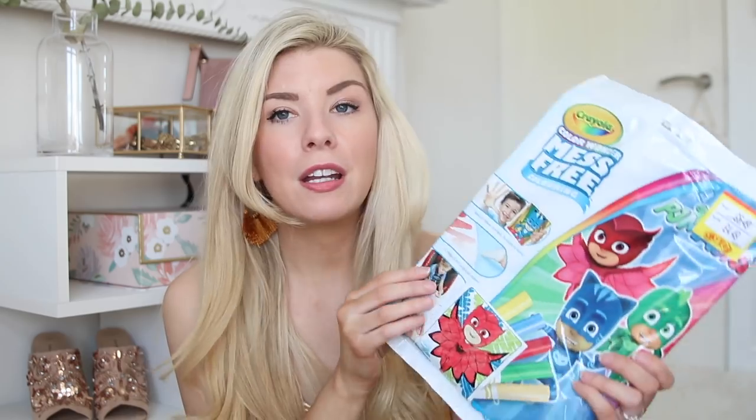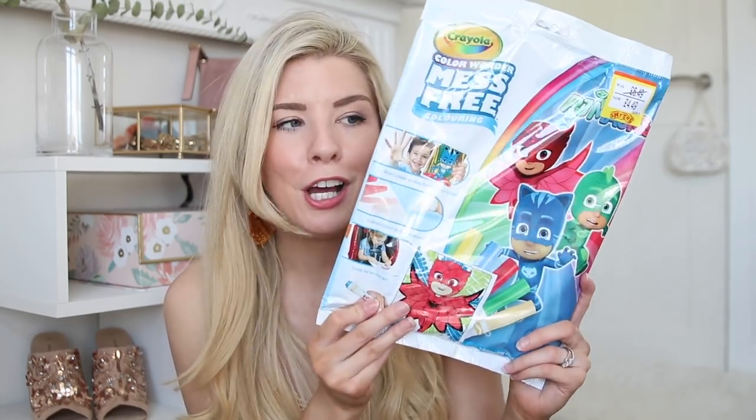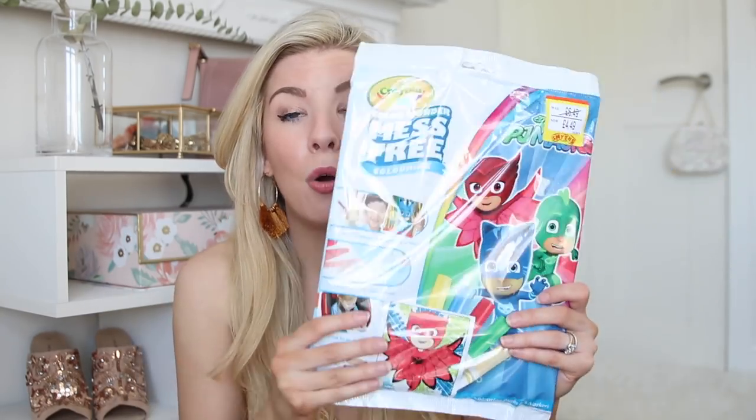Another thing that I recently bought that wasn't from the pound shop, which I thought would be perfect for this, is the Crayola Colour Wonder Mess Free Colouring. So this comes with literally 15 to 20 different colouring pages for him to colour, and he's had these before. It comes with about 5 different pens. You can colour them in, but they only work on this paper, so they're not going to go everywhere. So I thought that was really important. The thought of him having colouring pens all over the plane kind of fills me with horror, so we got that.